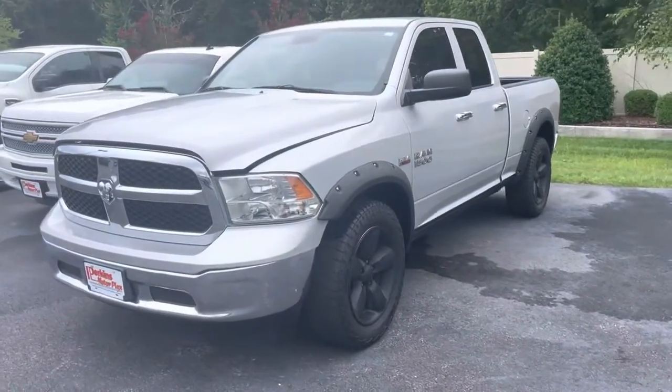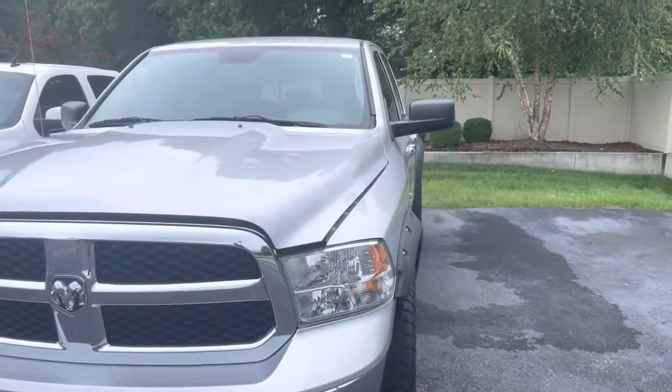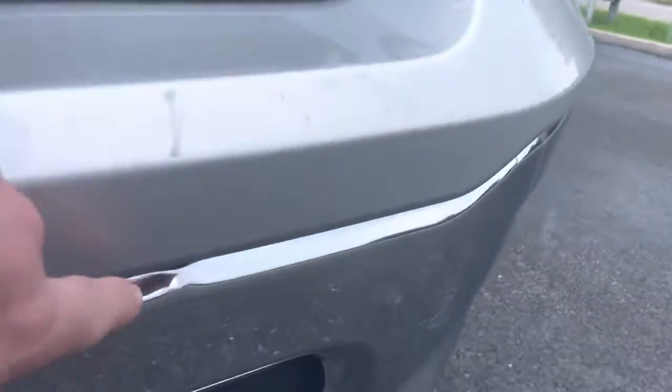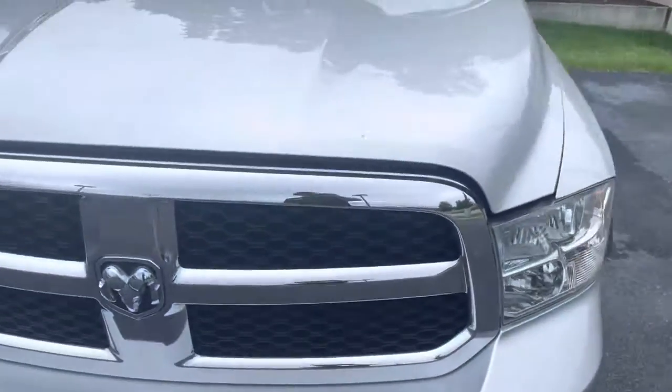I'm going to start here on the front driver's side and then work our way around. I do have the hood popped, that way it's a little easier for me to open that up when the time comes. I do have a small little dent here in the front bumper. The hood does have several chips in the paint. Looks like there's some bubbling of the paint there on the front.